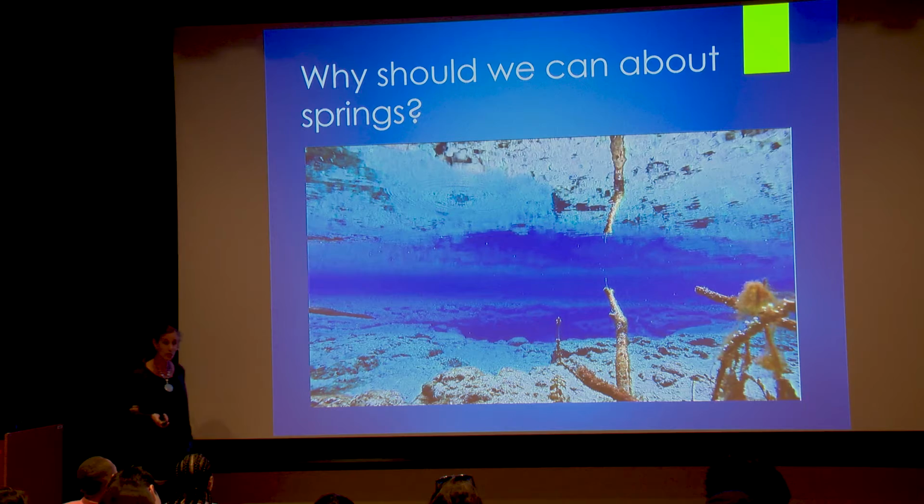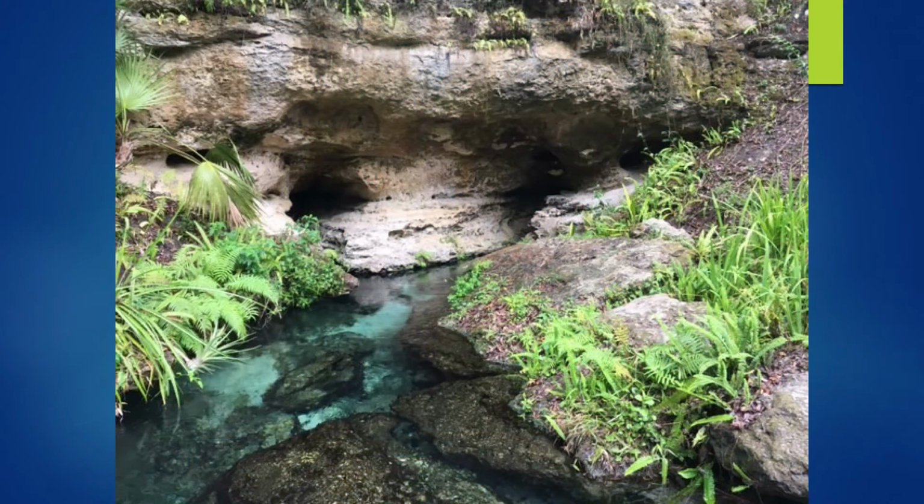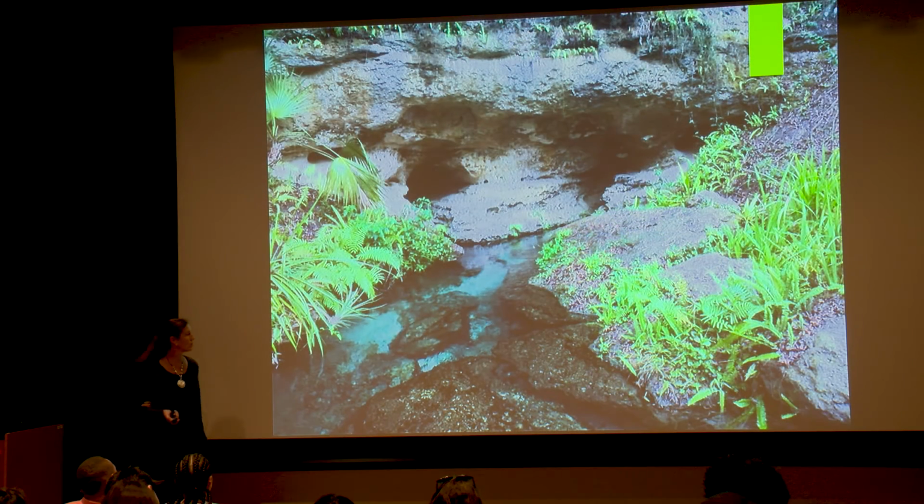And it's really phenomenal if you start traveling around the state looking for them. So this one's Ginny Springs. This one's Rock Spring, which is in Apopka. This one came out a little blurry when I blew it up, but it's so pretty. It's got this gorgeous run.